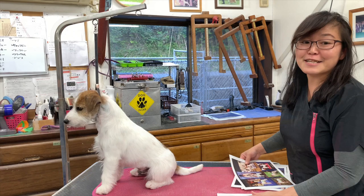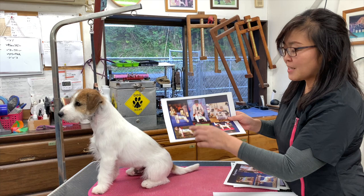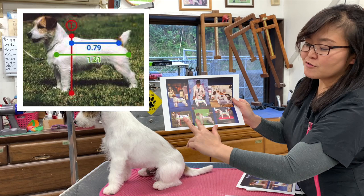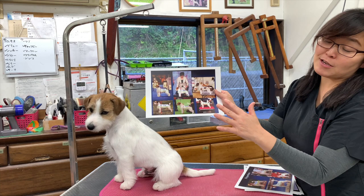So I did more because I really wanted to know the ratio of a lot of dogs, which we know all over the world. This dog, 10 to 11 and a half. This dog, 10 to 11 and a half. This dog, 10 to 12. This dog, 10 to 11 and a half. This one, 10 to 11 and a half. Many dogs have 10 to 11 or 10 to 12.